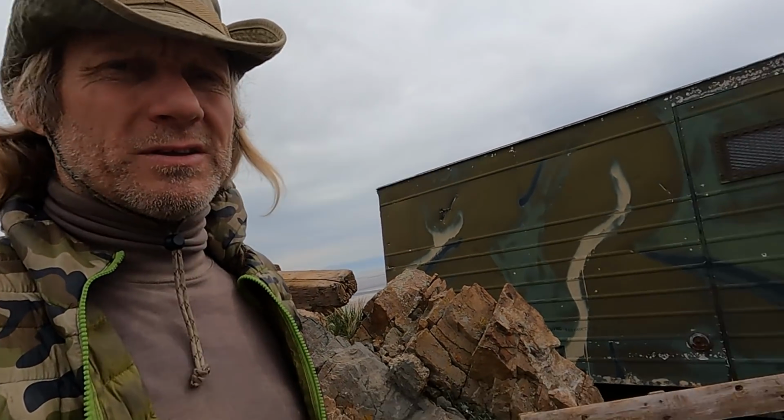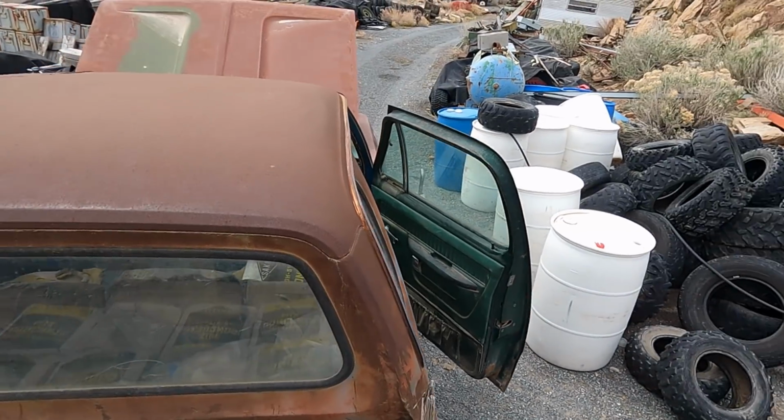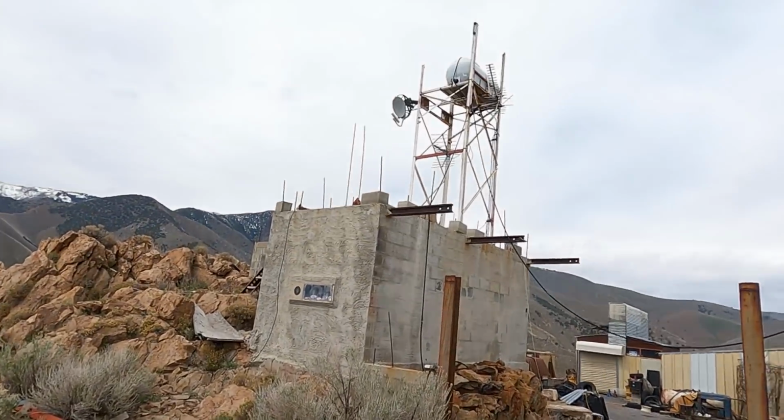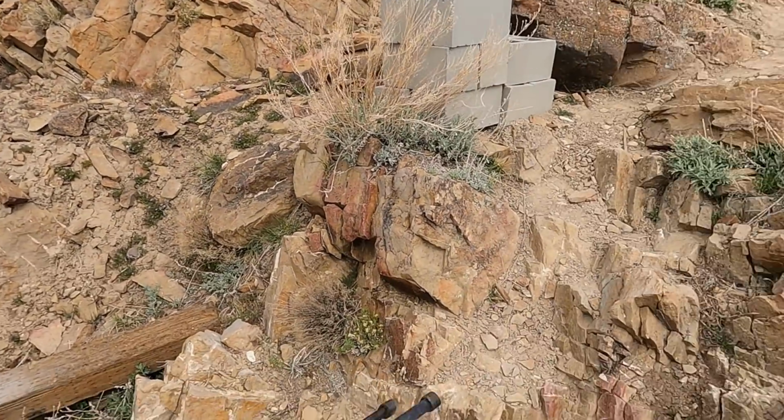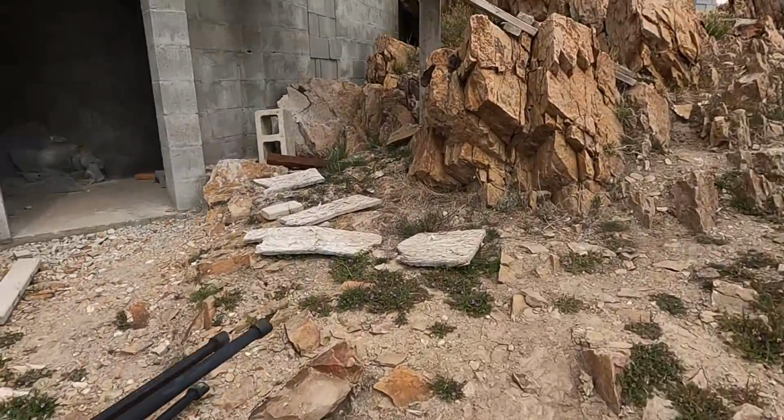Got the load of concrete up on the top. There we go. And the bag's in the cab there. Still pumping the water up to the tank. So I'm gonna get the camera set up here, but I'm not really sure if I'll be able to shoot, because we've gotten some wind and the clouds came over and it's cold. I don't know if I can keep the camera standing up here because the wind's blowing not super hard, but enough to easily knock over the camera stand. So I'm going to see what I'm going to do.